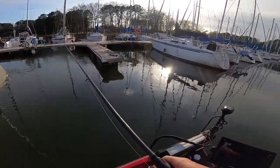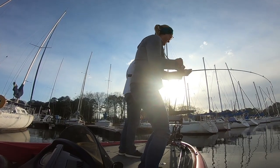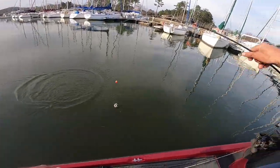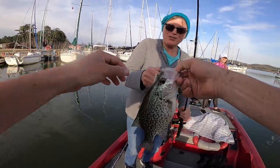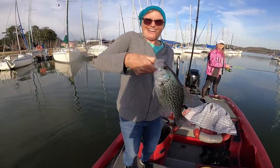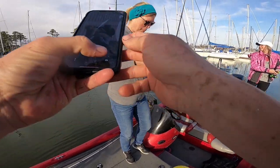Well, you got one. There you go, Mom. All right. Yeah, I forgot to bring the net. Uh-oh. Just flip them in, flip them in. Woo! Wow. A good one, Mom. Okay, take my picture. Look at that. First fish. You caught the first one of the day! Good job. All right, I'll get your picture. Hey, don't catch all my fish, man.